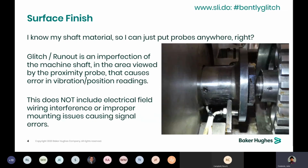This does not include field wiring interference. If you ran your field wiring incorrectly, used unshielded cable, ran it in a cable tray with power wiring, that type of stuff, improper mounting, loose brackets, that's not considered runout. Or other mounting issues, if you mounted it too close to another transducer, whether it be a magnetic speed probe or another eddy current or proximity sensor, those are different considerations altogether. So we're just focusing on issues with the shaft surface that the prox probe will see that can give us erroneous readings and bad vibration readings.